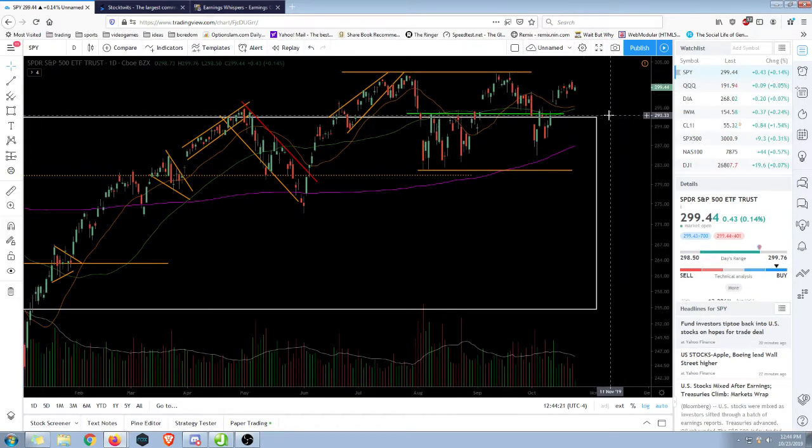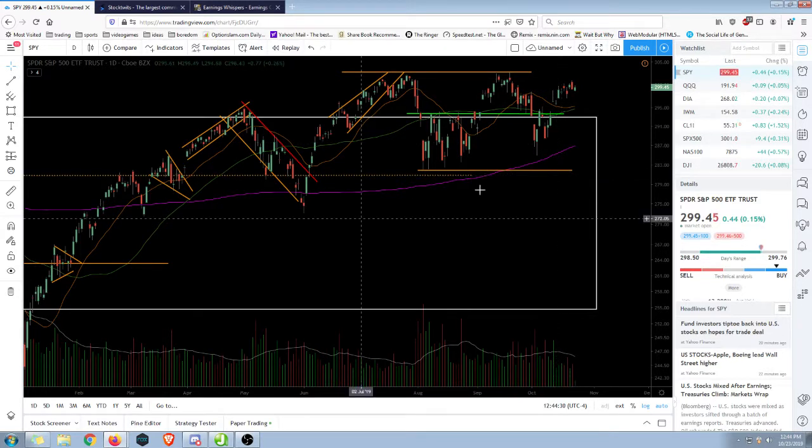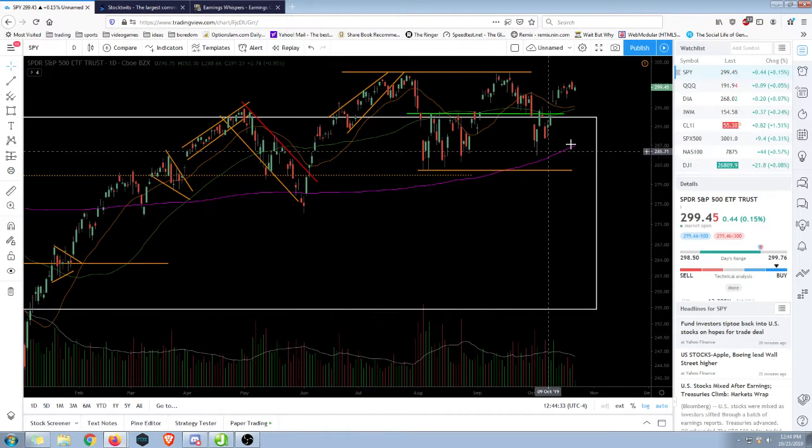Again, if we lose 293, then we'll start to look at this area around the 200-period moving average and our last pivot as the next level of support. And then beyond that, this is where you really start to worry about the market, is if we come back down to 280 and start to backtrack and lose this upward trajectory.